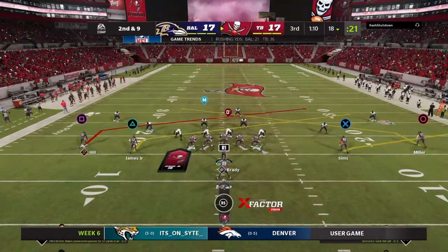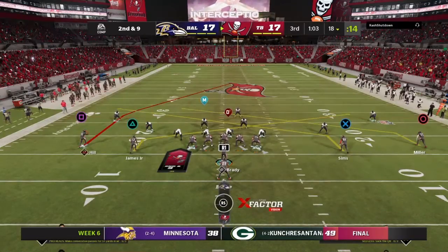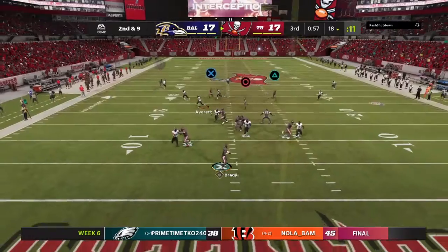Let's go. You tighten up. Jim. Both bandit. Watch the twins. Mike 6. Hey, check Mike. On 2nd and 9, Brady.